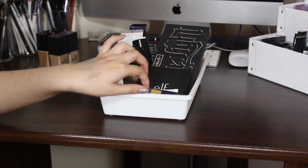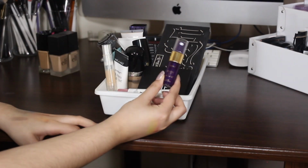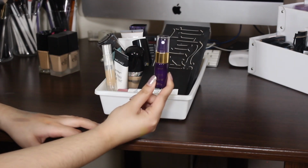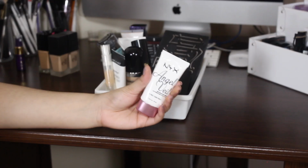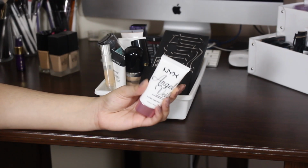All right, this stuff is overflowing, so like let me get ready. Let's see. This is the Tarte Ready Set Radiant Skin Mist. I definitely got this as a little sample and I definitely want to use it more because I have been more into that radiant, dewy look lately. This is one of my favorite primers. It just found a home here because there's nowhere else for it to go.